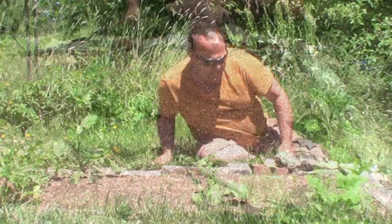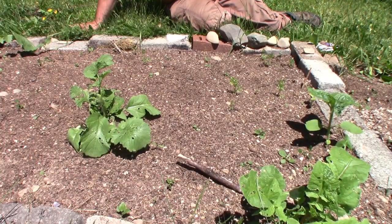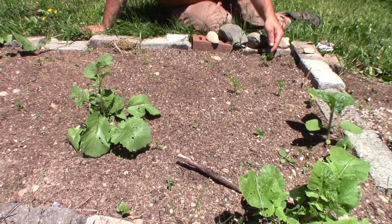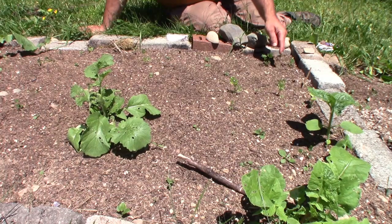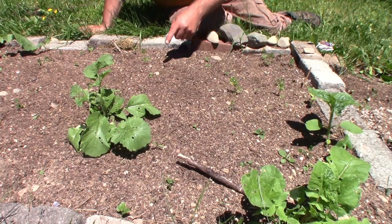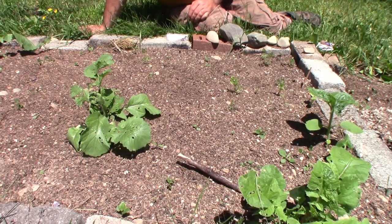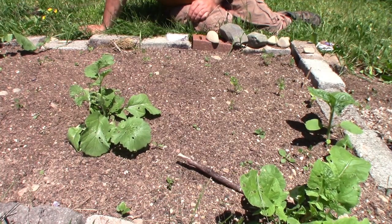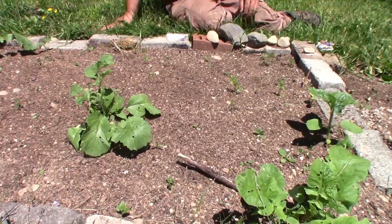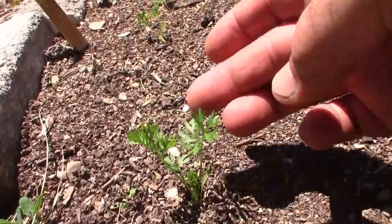Come and see. So we put carrots out here as transplants, and I fully expected them to survive. But I have 1, 2, 3, 4, 5, 6, 7. That's all I can see here right now. I'll give you a little closer look at them. So here they are.